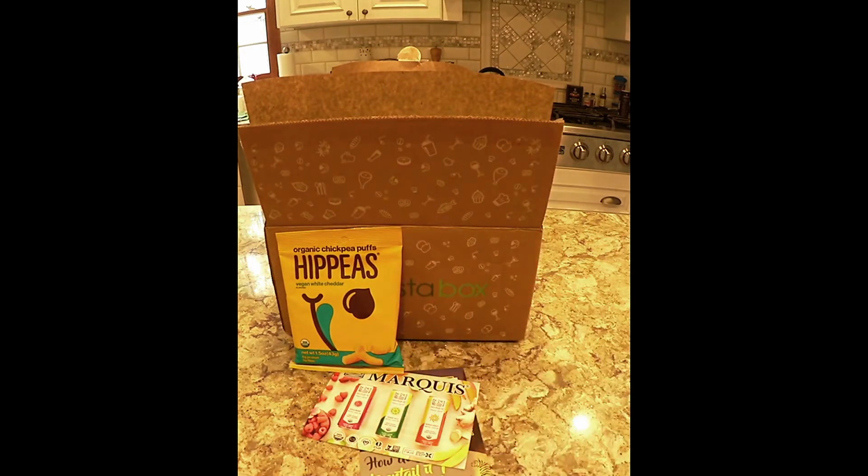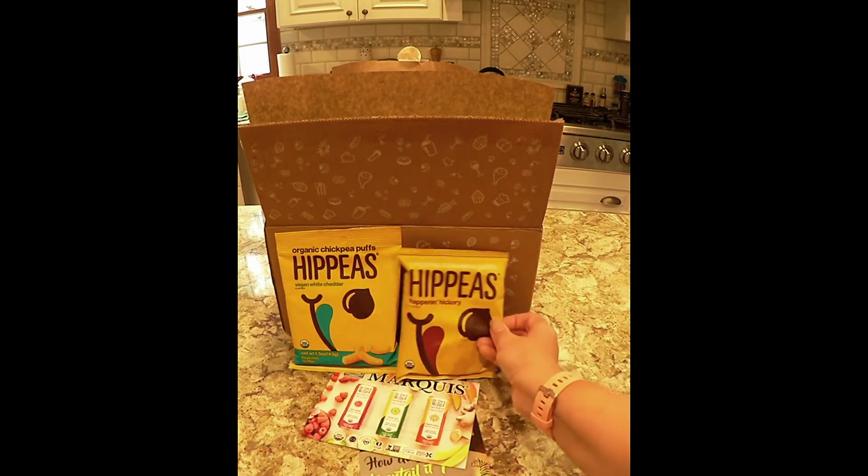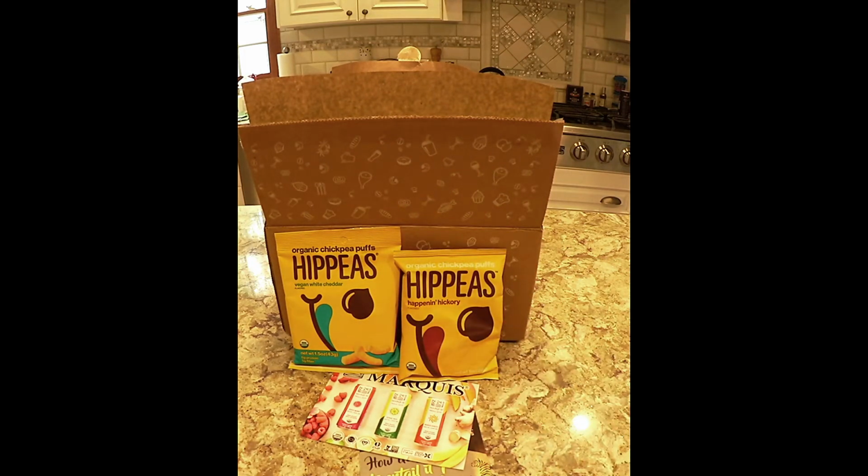So we've got 2 bags of the organic chickpea puffs, Hippies. Hippies organic chickpea puffs are vegan, gluten-free, non-GMO, no nuts, no soy, and totally delicious. Their vegan white cheddar flavor is righteously cheesy, just without the cheese. Something to meditate on while you munch. Happening Hickory gives you that groovy tomato, onion, and garlic flavor with a smoky barbecue bite.